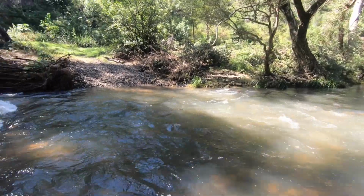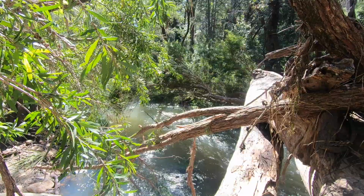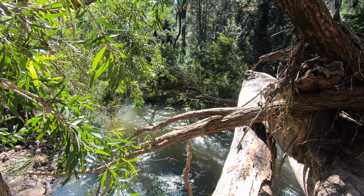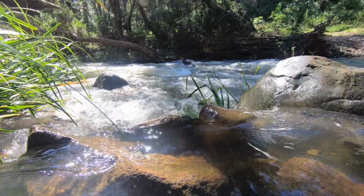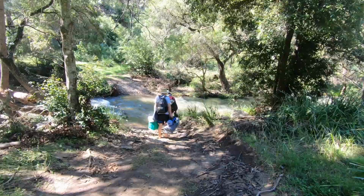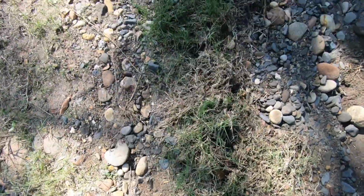Just a few days earlier, she was raging. You can probably see from the big logs suspended above the creek just how high the water came. Thankfully, by the time we arrived on Saturday, it was much more manageable. So, off to camp we marched.